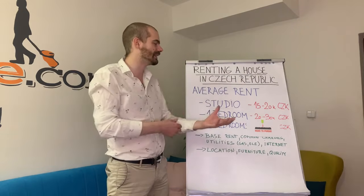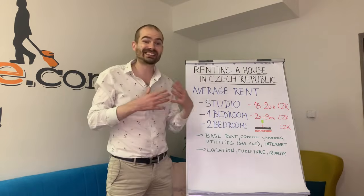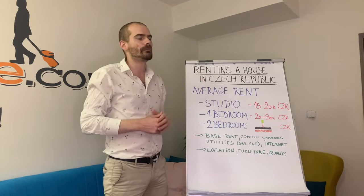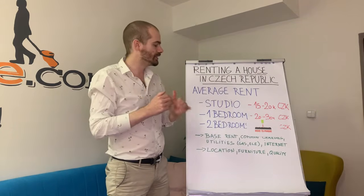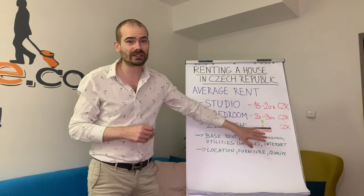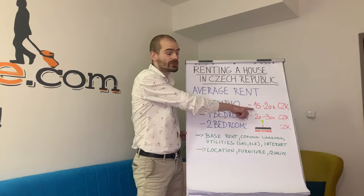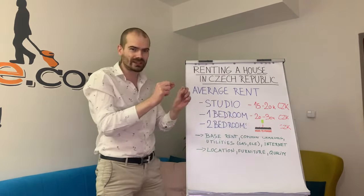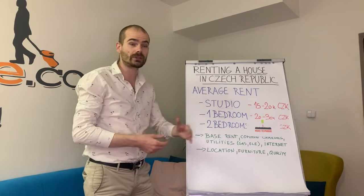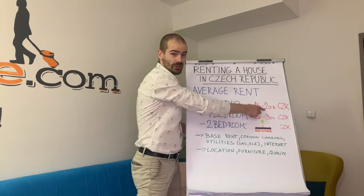So we need to educate our clients a lot because there are some websites like S-Reality, for example, where you can see all the apartments and the prices, but the websites are done in a way that you see only the base rent and not the utilities or the rest of the charges. So you can find studios for 10,000 crowns, 12,000 crowns, but if you read the description properly, you will find out that the utilities are 4,000 crowns, 5,000 crowns, so you will anyway get into this price range.